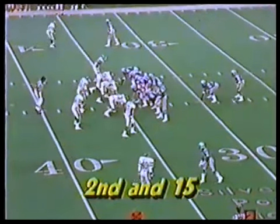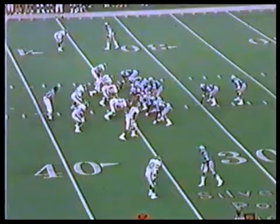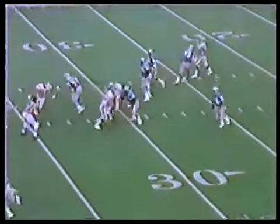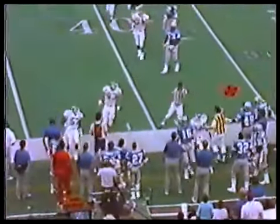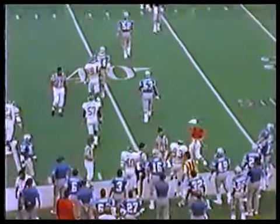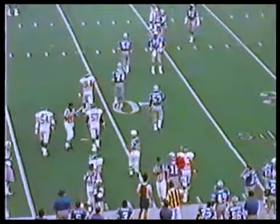2nd down, 15. James and Jones are the running backs. Play action. Long hiding the ball well, but where are the receivers? He's going to run for it. And is out of bounds at the 40. So he got about a yard. James Hasty ran him out of bounds, number 40. Marty Lyons on pursuit. Number 93, the 10-year veteran from Alabama.